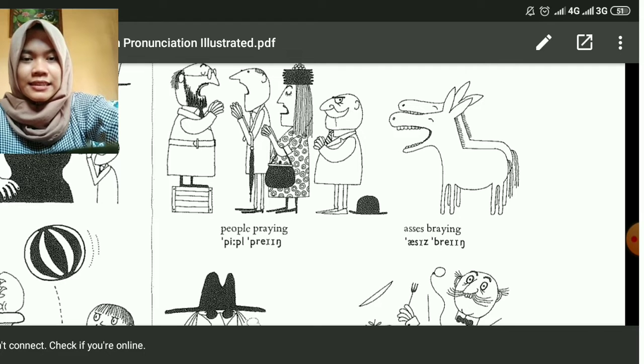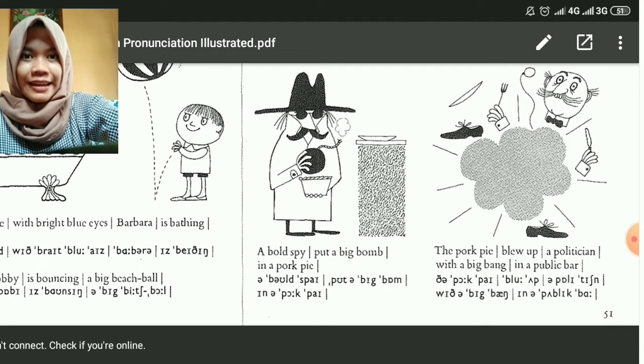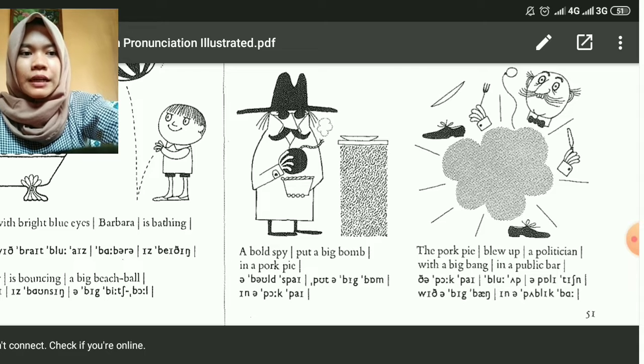A spring, a spring. A bald spy put a big palm in a pork pie. Once again, a bald spy put a big palm in a pork pie. The pork pie blew up a politician with a big bang in a public bar. Once again, the pork pie blew up a politician with a big bang in a public bar.